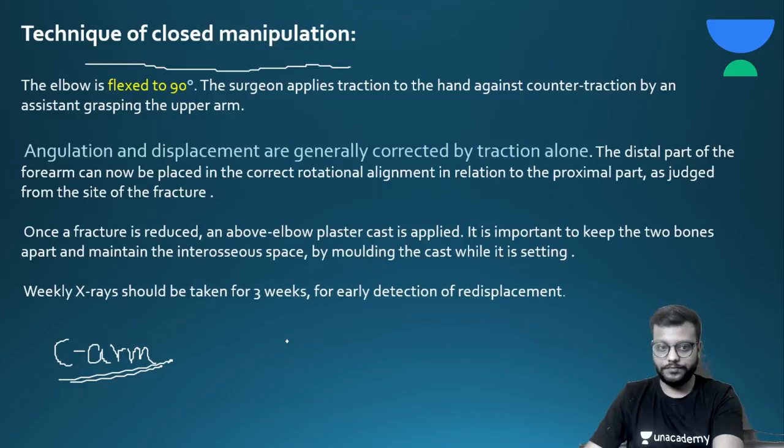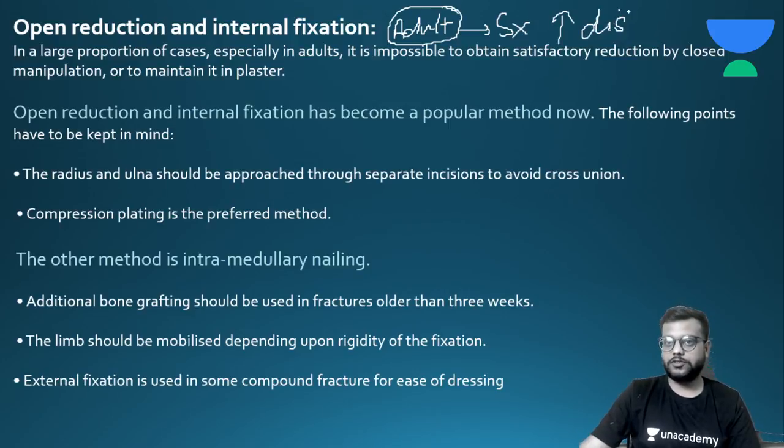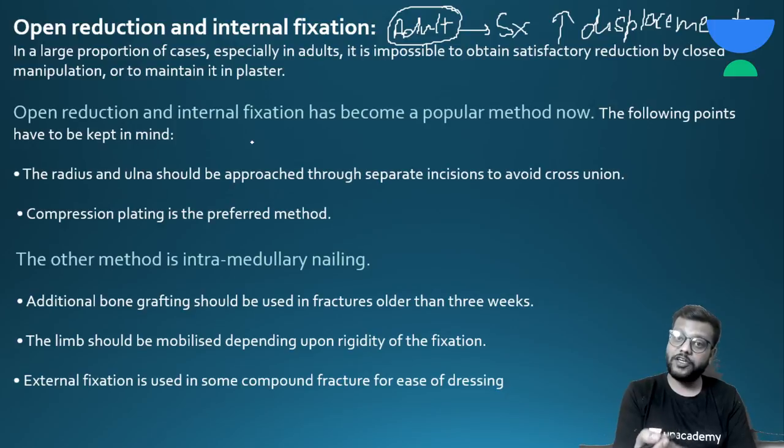Okay, now open reduction and internal fixation. In adults, for fracture of both bones of the forearm, there is almost always an indication of surgery due to increased chances of displacement. So open reduction has become, as I have told you, necessary. Now what is open reduction? You have to open and do the reduction, that is, you have to give an incision, reach the fracture site, explore, and then reduce the bone by proper manipulation and instrumentation, and then you have to fix the reduction, and that is called internal fixation.